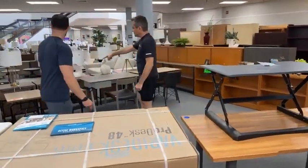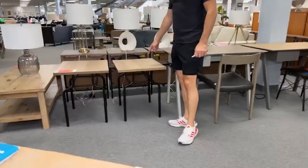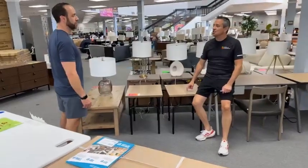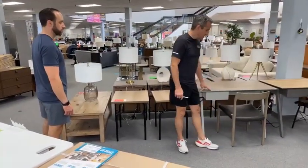End tables right here, $39 a piece. Love those. You could use these for a fax table, a small desk, or perhaps to put a casserole on and serve to small people, as long as you put a trivet underneath it. Shorter, younger humans. Yes.